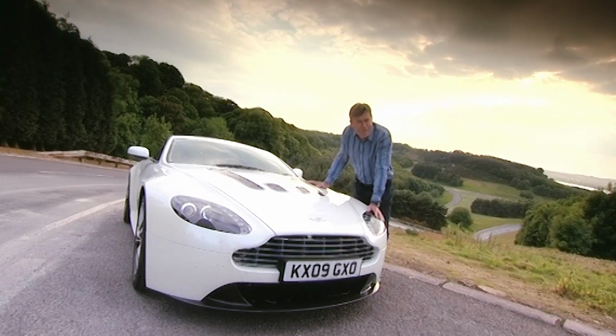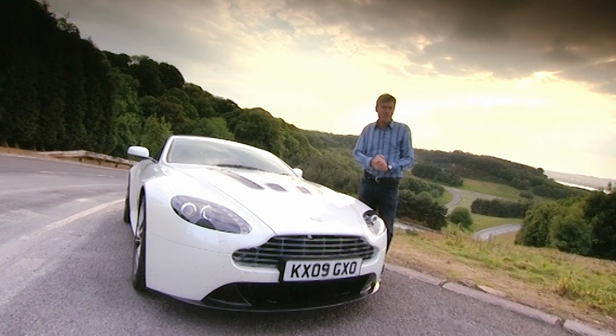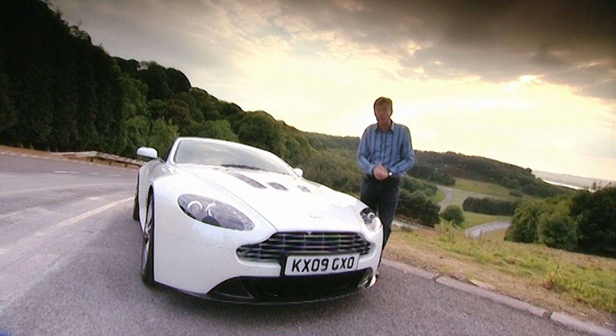So, there you have it, the Aston Martin V12 Vantage, the most fun you can have on four wheels and off them. If only the people of Gaydon, where they build Aston Martins, could cook like the Italians, I wouldn't have to go to Maranello at all.